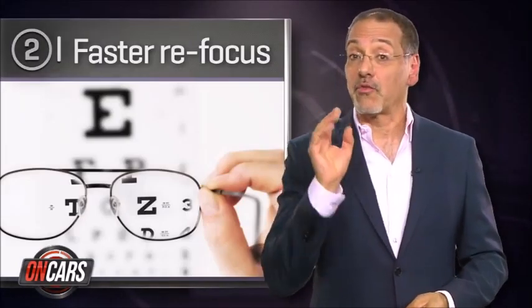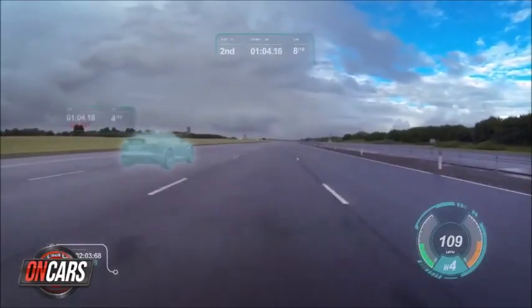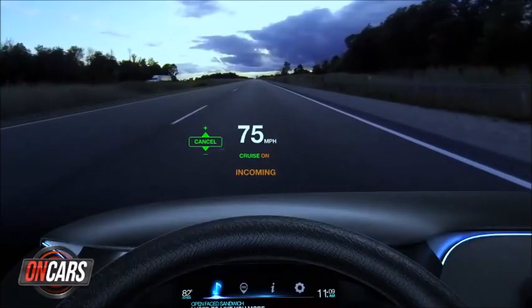Number 2, faster refocus. Every time you glance at a gauge or a screen, you have to dramatically change your eye's focal plane and your center of focus. And then do it again when you look back out the windshield, and keep doing it over and over. And by the way, it doesn't get faster as drivers get older. A HUD lets your eyes stay in largely the same plane of focus and the same scope of view, seeing everything.